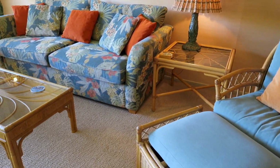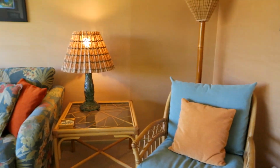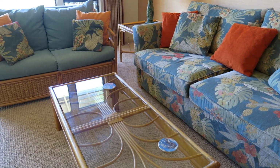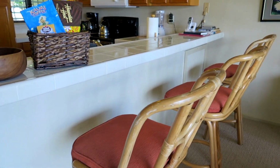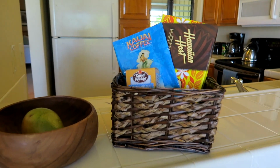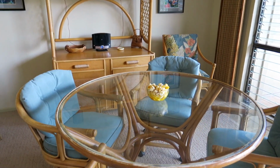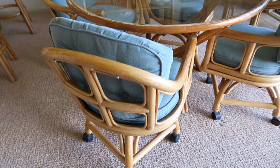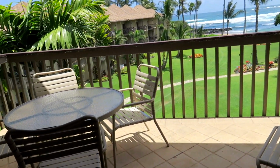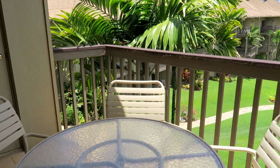A nice couch here, and the recliner, if you want to put your feet up, you can sit here. More artwork on the wall. Coffee table. It's kind of a bar kind of a thing. And there was a welcome basket for us with some Hawaiian goodies in there. Here's the dining area. Nice glass table with these chairs on wheels. We've got this wonderful table and chairs here. And a great view.